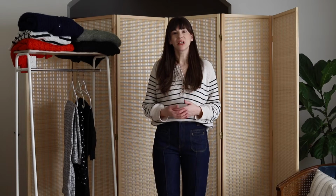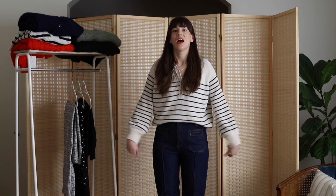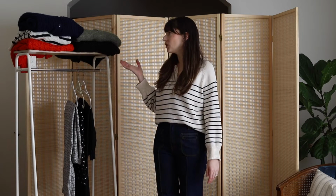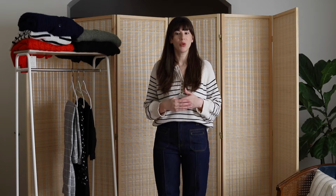So I'm a really big fan of Sézane's sweaters or jumpers. As you can see, I have quite a few, and I have a few others that aren't in stock at Sézane right now, so I'm not going to share those, but all the ones I'm sharing today I believe are in stock and available.